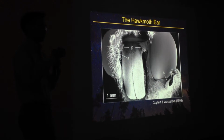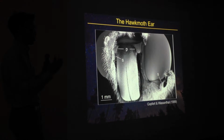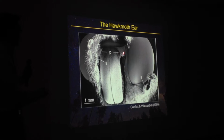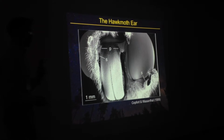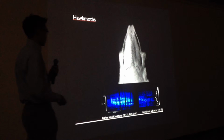And inside the palp there's a large air sac, and this air sac can resonate and sort of feel the vibrations of the echolocating bat calls. And there's also a structure called a pilifer, which touches this palp. So if you remove the palps from a hawkmoth, they become deaf and they can't hear anything. How do they make sounds?